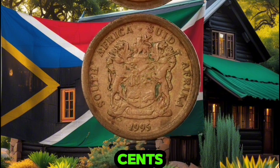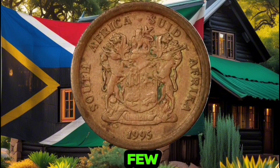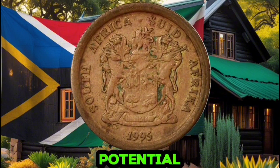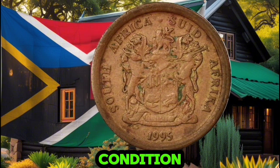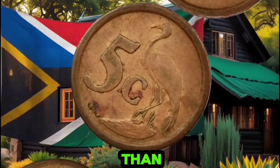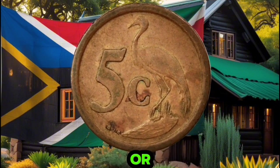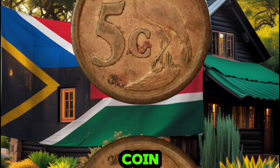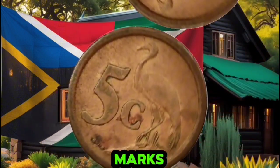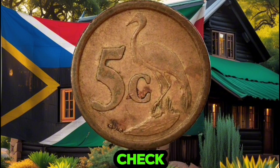Now, if you have a 5-cent 1995 coin or are thinking of purchasing one, here are a few quick tips to identify its potential value. 1. Check the condition. A coin in mint or near mint condition will always have a higher value than one that's worn down. Look for scratches, discoloration, or any damage. 2. Look for mint marks. While the 1995 5-cent coin typically doesn't have rare mint marks, it's always good to check for abnormalities in the minting process. 3. Check for errors.